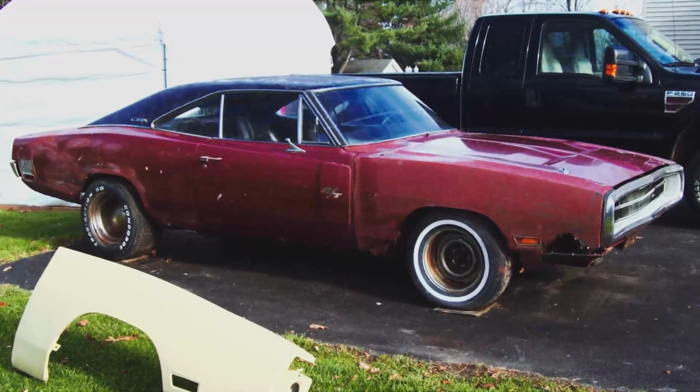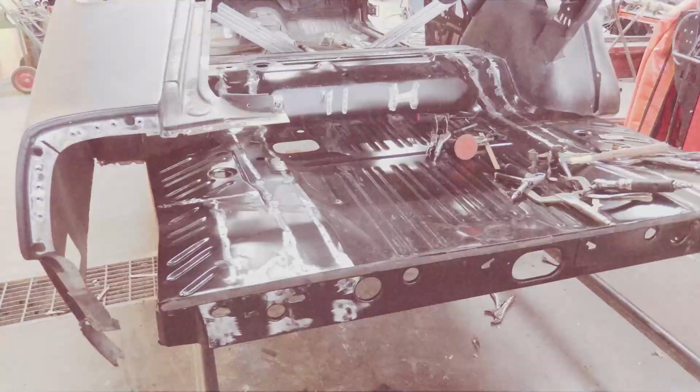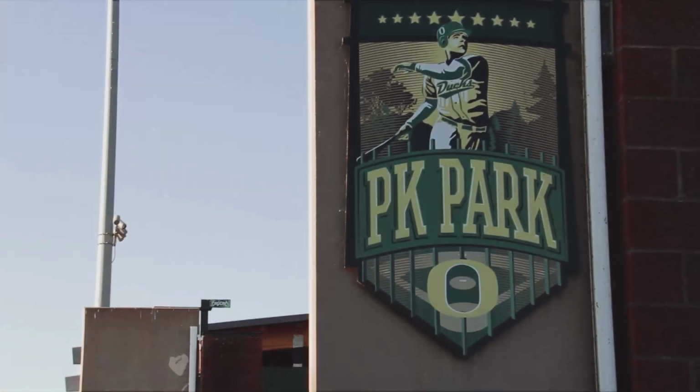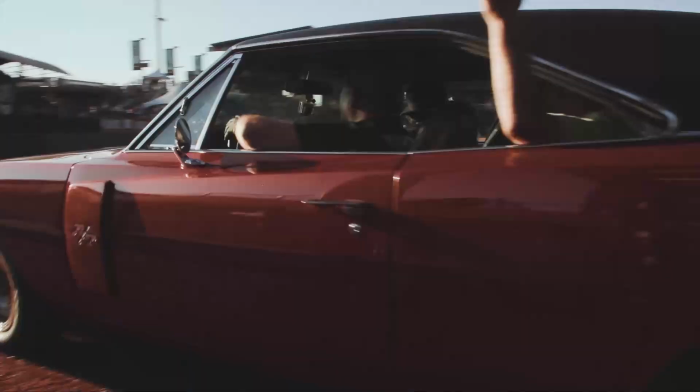Now, the car had quite a bit of rust on it because it was from New York, so we ended up doing floors, quarters, trunk floor extensions, rear body panel. There was a lot of stuff. But when it was over, we ended up with a beautiful, all-original, numbers matching, one of only 56 70 Hemi Charger RTs. We were able to unveil it at a local baseball game. We got to drive it out onto the field. Crowd went berserk, as you could imagine. It was a beautiful car.